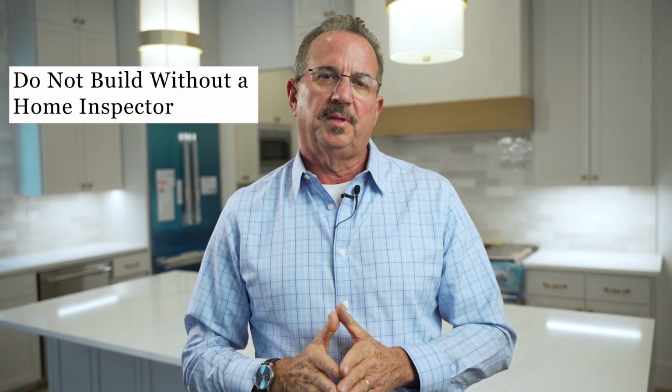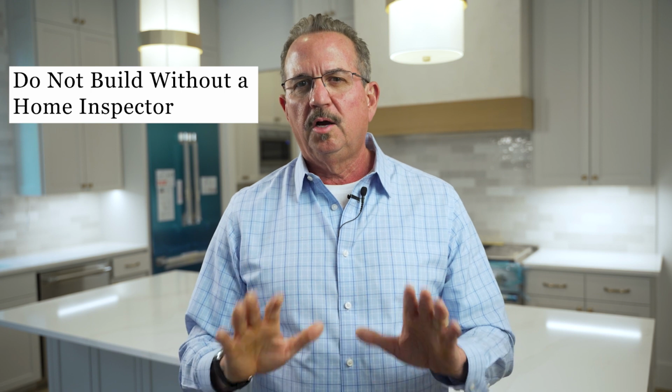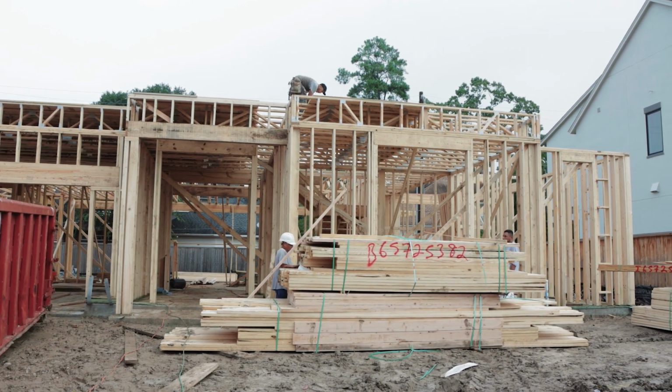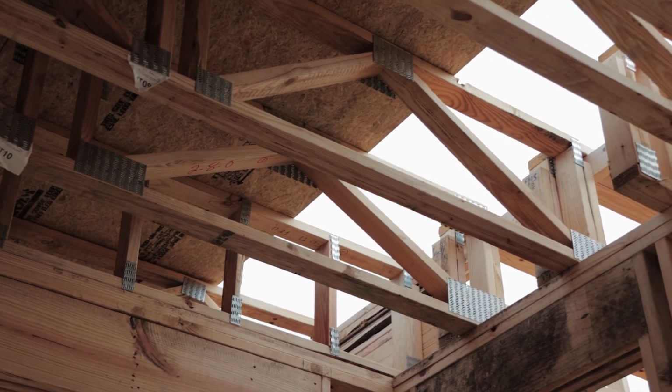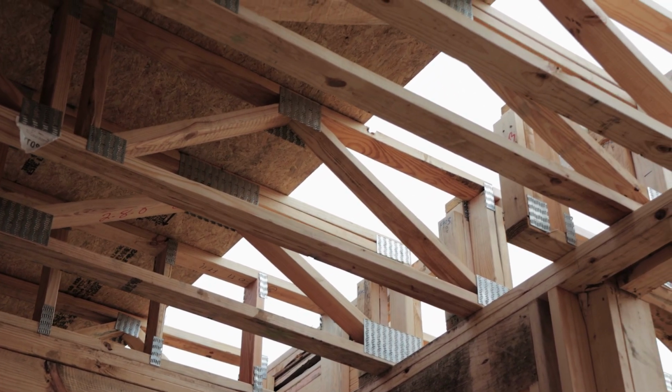Don't have your home built without hiring a home inspector. A home inspector can identify potential problems and ensure the construction is up to code. They will find things that you don't see that you can have corrected before it's too late and becomes a problem at the end of the project. And don't let your builder talk you out of this.